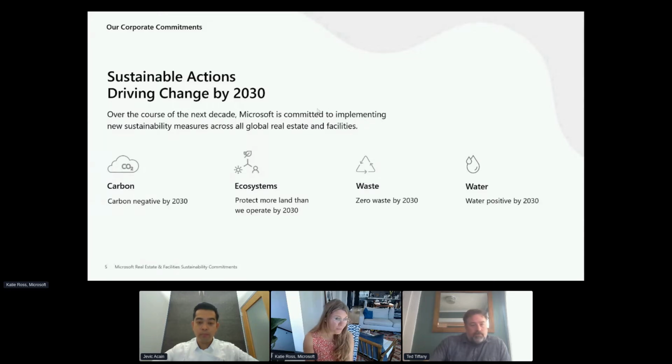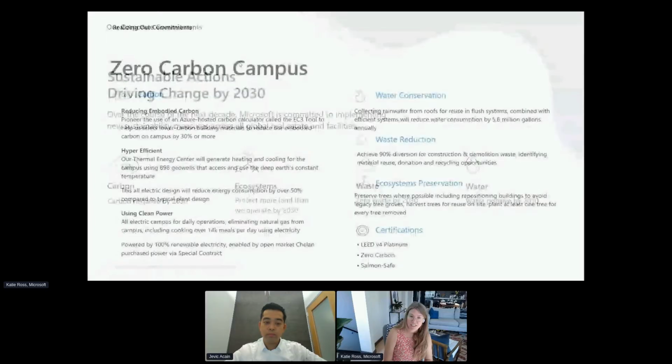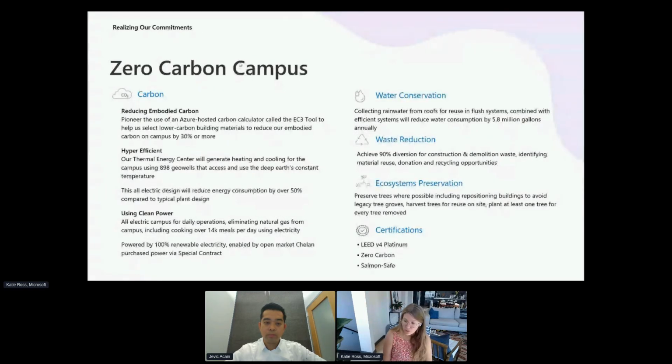Microsoft has been committed to sustainability for quite some time. In 2020, we made new announcements for the next decade of our sustainability commitments, and they are to be carbon negative, water positive, and zero waste, all by 2030, as well as protecting more land than we operate on. So my job as the lead of sustainability for Microsoft's real estate portfolio is to think about how those really large, ambitious commitments feed into a global real estate portfolio.